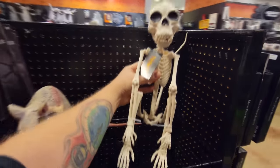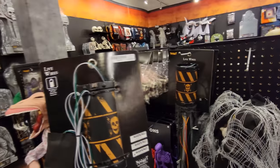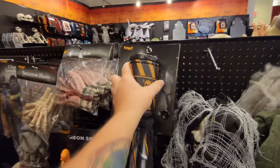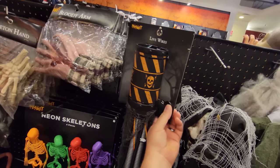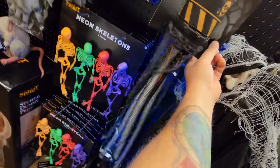Monkey bone skeleton. Oh, here's the live wires. I couldn't find them in the other store when I was talking about them, but they have them here. They are $50 each. Wow, that's more than I expected. I thought it was going to be like 20 bucks. $50 to electrocute your face. Uh-oh. Okay, if I don't do it, someone will tell me I forgot.